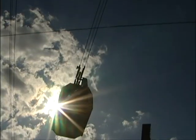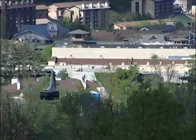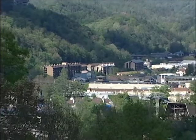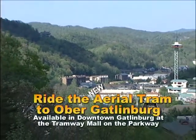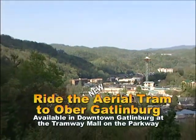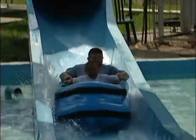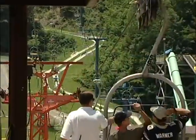Travel upwards of over 1,300 feet in elevation. See the sights from a bird's-eye view. This 10-minute scenic journey takes you on a full day's excitement at Obergatlinburg or on a sight-filled return trip back to downtown Gatlinburg. Spending the day at Obergatlinburg means just that, spending the entire day.